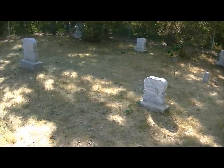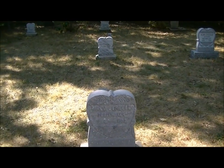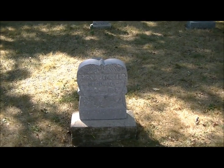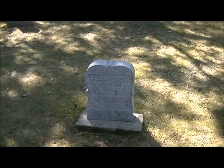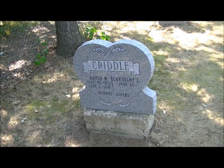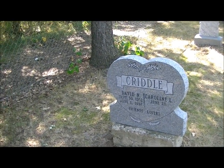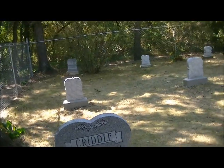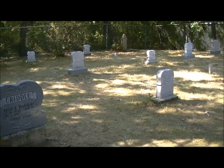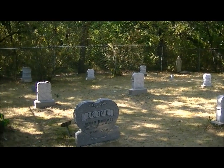And behind me there's a couple more. There was Maida, who is the peacemaker. That's so beautiful. Maida was the peacemaker. Talbot, sportsman and naturalist. And David and Carolyn, beautiful. Friends and lovers. What a peaceful place. The Criddle Family Cemetery.